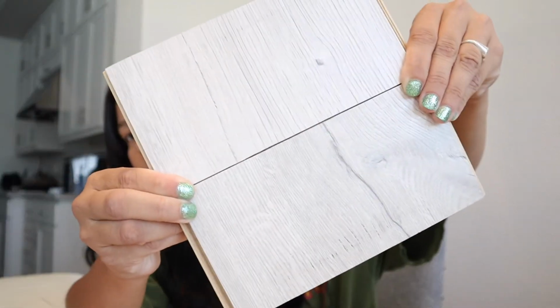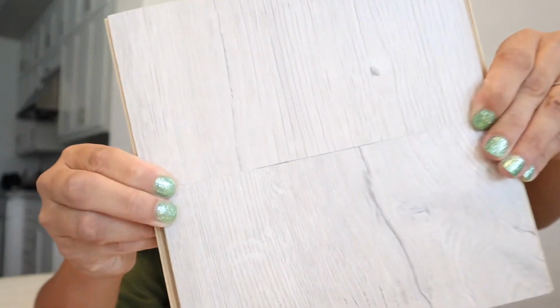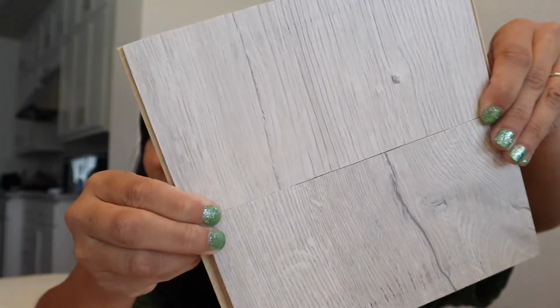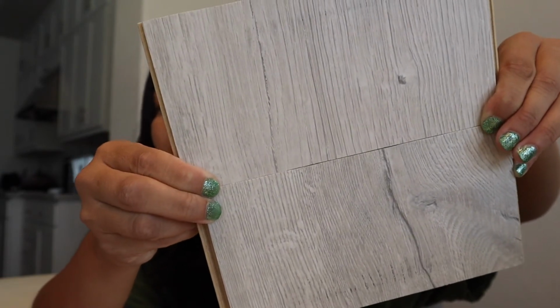This is Ocean View Oak. So this is one that I also found today. Looks very similar to the one I just showed you, except it's a lot more white. I really wish this was showing up. There you go. I think I just had to get closer. So this one's a lot more white and gray.